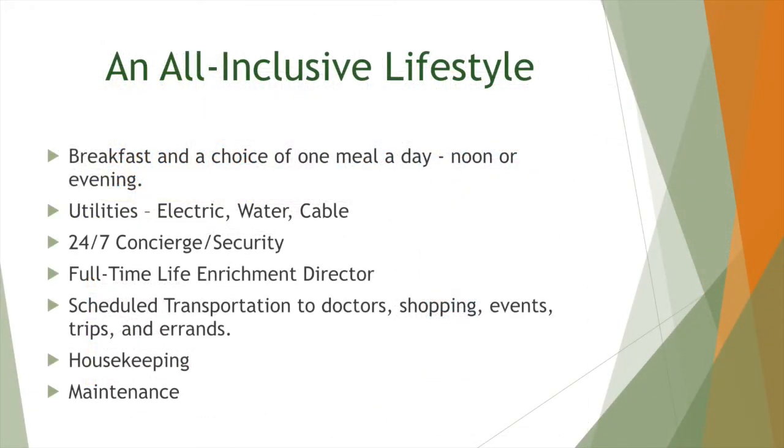Everything we have designed is intended to create a lifestyle we call the suite life. Some of the amenities included at Franklin Park Alamo Heights are breakfast and a choice of one meal a day, noon or evening, electric, water, and cable, 24-hour concierge and security, full-time life enrichment director, scheduled transportation to doctors, shopping, events, trips, and errands, housekeeping, maintenance.